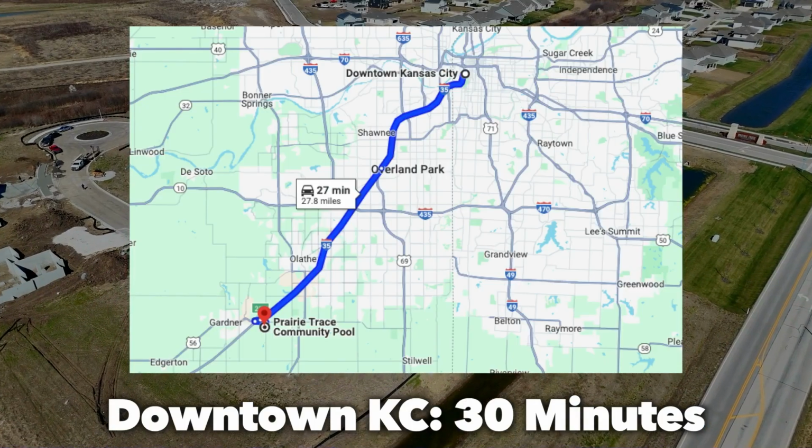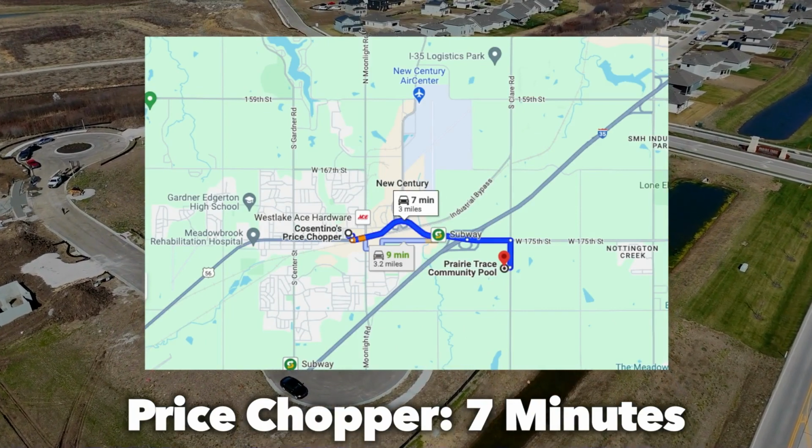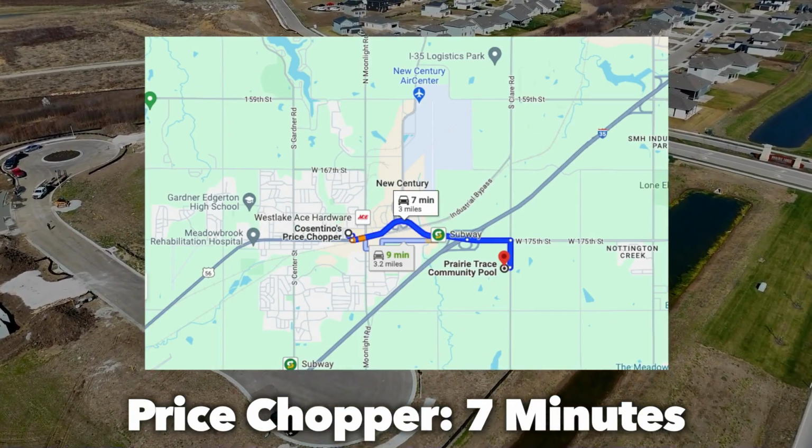There's not a lot of hustle and bustle, but again, one of the big values of this location is you're just east of I-35. In fact, if you wanted to go downtown, we're looking at 30 minutes. There's a Cosentino's, a Price Chopper right along Main Street, which was just redone. That's about 7 minutes away.